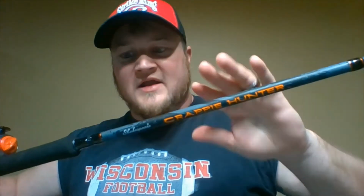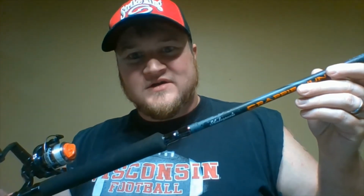But for $10, this rod and reel combo, I couldn't believe it. I was skeptical. I'm like, this sticker is wrong. But then I looked at all of them in the box, and they all had the same sticker, $10. Love the colors, this orange, black and white, or black and gray, like a heather pattern, almost like a camouflage kind of pattern right here. It's got the foam, which is okay. You know, this was $10, and I'm not going to pass that up.